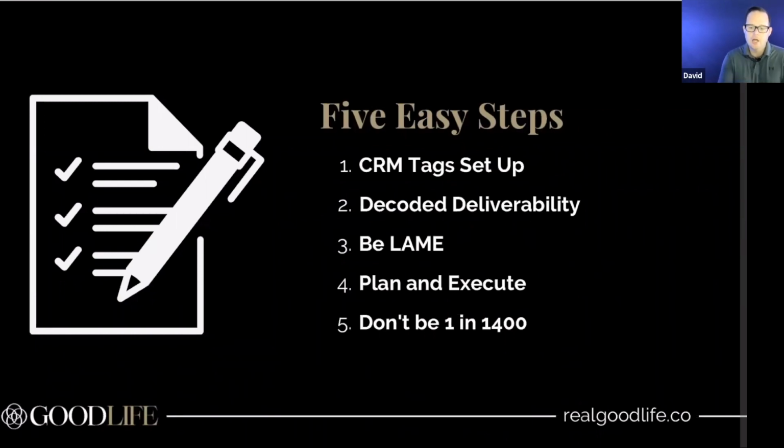So use the CRM you already have, get your tags cleaned up so that you'll be mailing consistently and to the right people. Number 2, you want to look at decoding deliverability, the webinar Heather did last week. We're going to touch on 2 important things of that, which includes being LAME. That's her acronym that she coined and the process she built. It's easy to remember, but it's so valuable. Number 4, follow the plan, execute, easy enough.